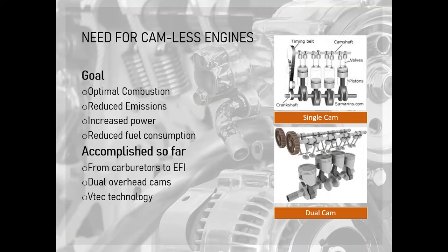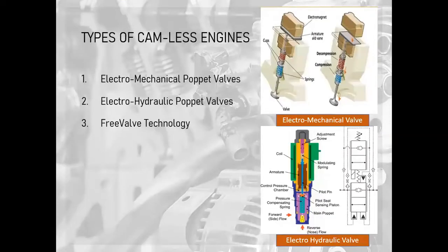Then we moved to dual overhead cams, so that we can control the opening of valves. And Honda came up with the VTEC technology, which they use in VTI. In this, the ECU reads the amount of throttle, and there are two cam profiles in them, which it can switch between according to the need. But still, we've not got infinite control over the valve. It's still cyclic. So why not open or close the valves anytime we want? This can only be done electronically if we want it to be infinite, since cams are a mechanical device and the profile has to be followed, right?